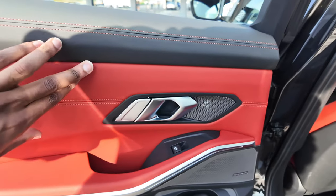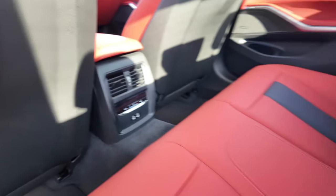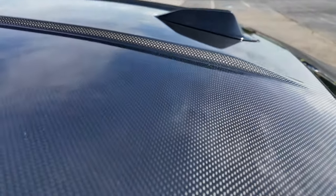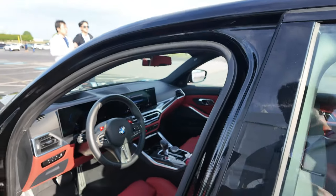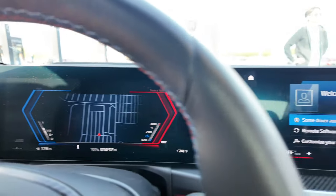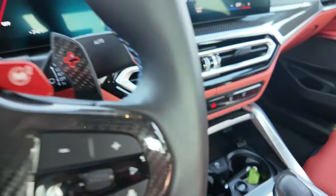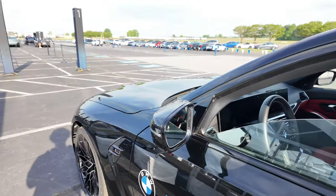Why is BMW's leather so hard? I don't understand. It's stiff. I like that little stitching, the M stitching. No seat belts. No sunroof. Carbon fiber roof. Screen. Carbon fiber in here. This is tough. ~503 horsepower.